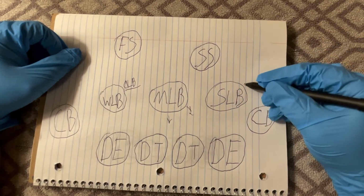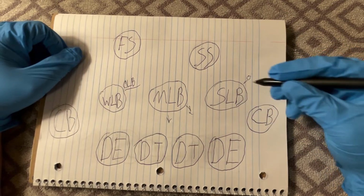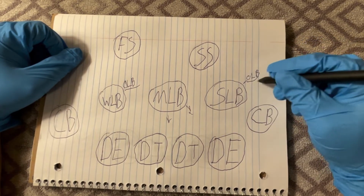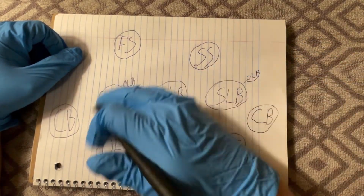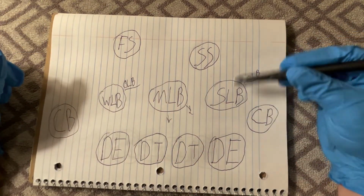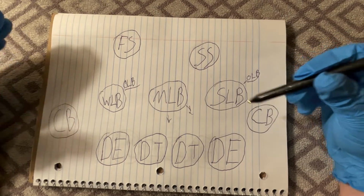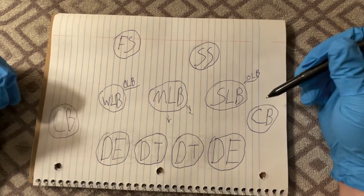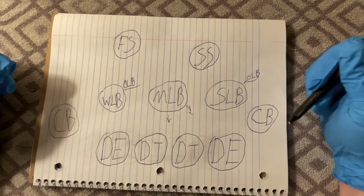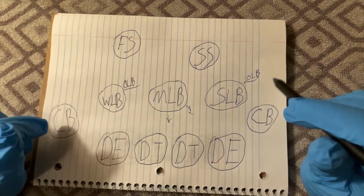That goes the same for this side as well. So you'll have outside linebackers that can move down and pass rush. Sometimes they'll just stick back here, and usually you don't want your outside linebackers to end up in coverage, but it does happen that sometimes you'll have a linebacker on a wide receiver. That usually means the play is broken down, but whatever, I'm getting ahead of myself again.